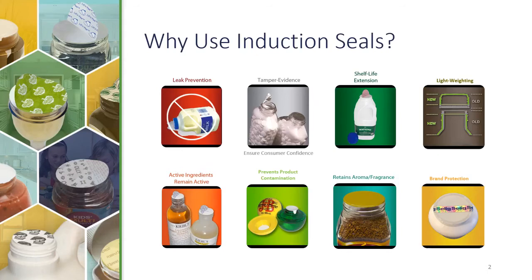So, why use induction seals? Before we dive into the subject of innovation, let's review the various benefits and functionality of induction seals. Originally, induction seals were used to prevent liquid leaks, but now are used to ensure consumer confidence, provide tamper evidence, promote shelf life for products that are oxygen or moisture sensitive, retain product aromas, prevent in-store sampling and pilferage, as well as provide anti-counterfeit features.